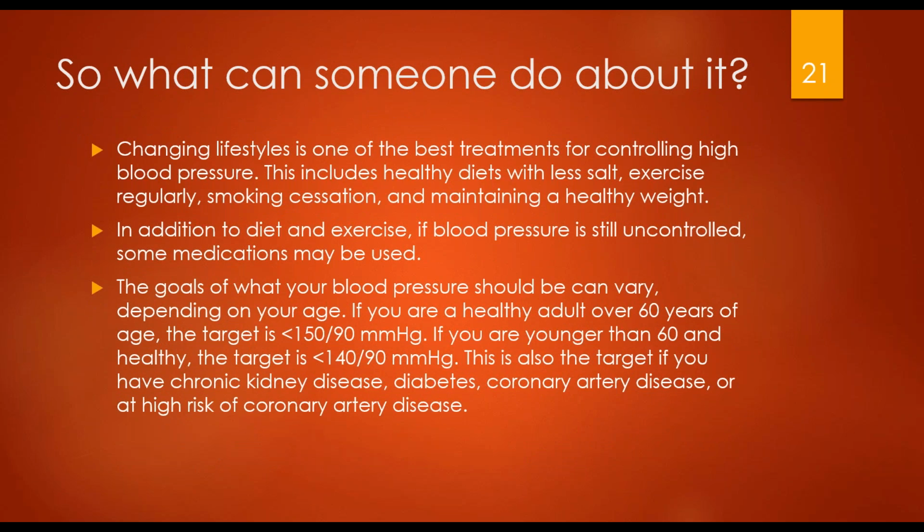So what can someone do about hypertension? You can change your lifestyle, of course. You should always advocate to patients and to friends, family, everybody, that they should be changing their lifestyle, especially if it's just one small thing at a time, because that's really the easiest way to do it. If you make these huge sweeping changes, you may stick to it. Patients may stick to it for a little bit, but then, over time, they'll revert back because it's so hard. If you go from eating fast food every day to trying to eat fresh fruits and vegetables every day.